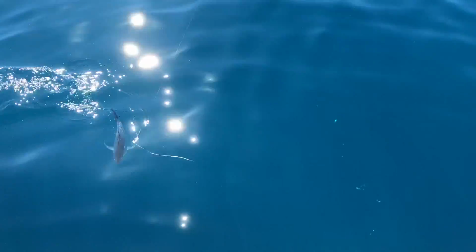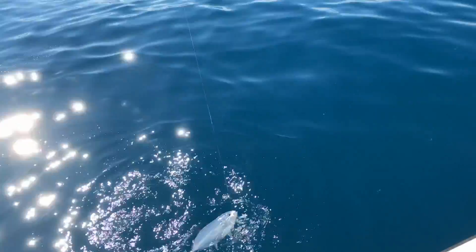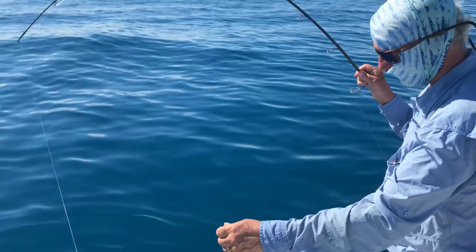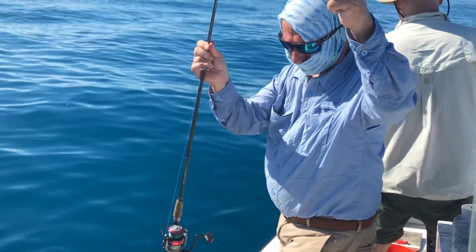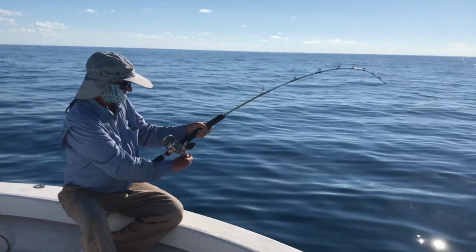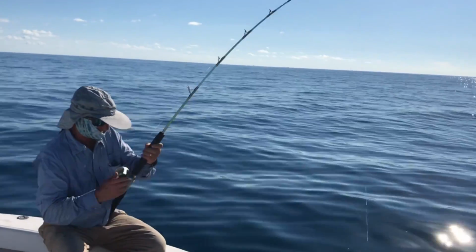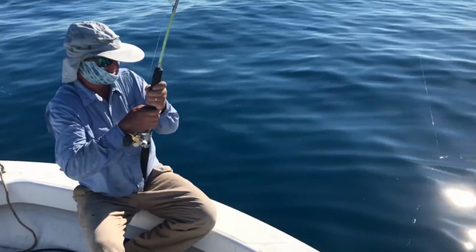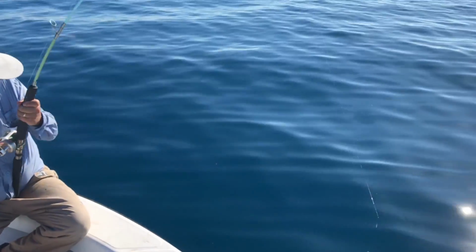Yep, big blue runner. That's what I should put on my bait. So he swallowed it. Well, he's actually trying to swim away now. Gotta be a shark. I was smelling nurse shark, but never know. Probably.